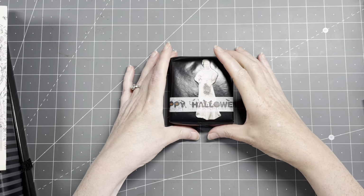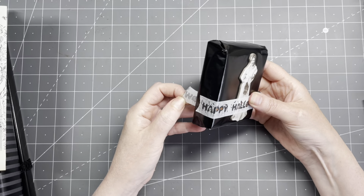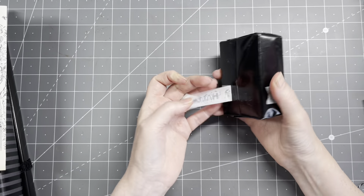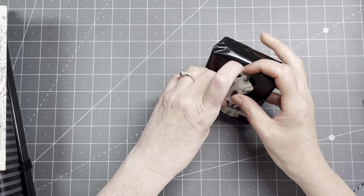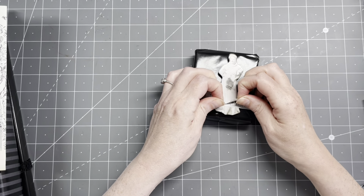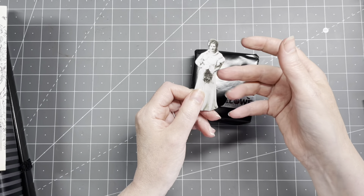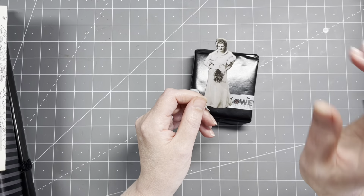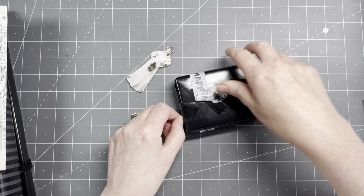This small box. Happy Halloween, it says on the washi sticker. Yeah, that's cool. Has a lovely lady on the top. It's not a Tim Holtz person because it's way too heavy. I'm sorry, I'm going to rip this. It's very heavy chipboard. It is, however, a bride, and Ellen knows I am all into brides and such.